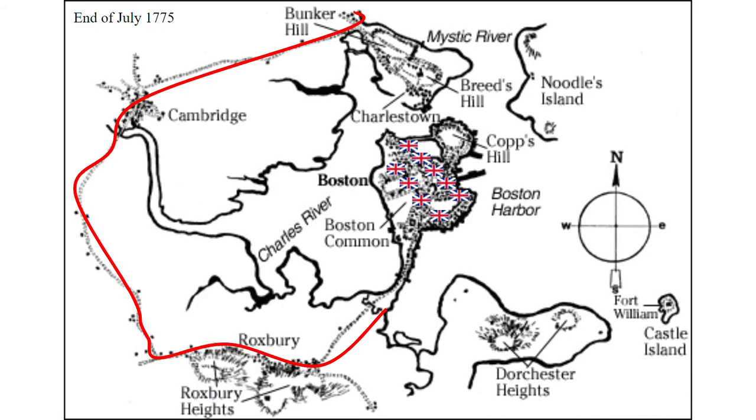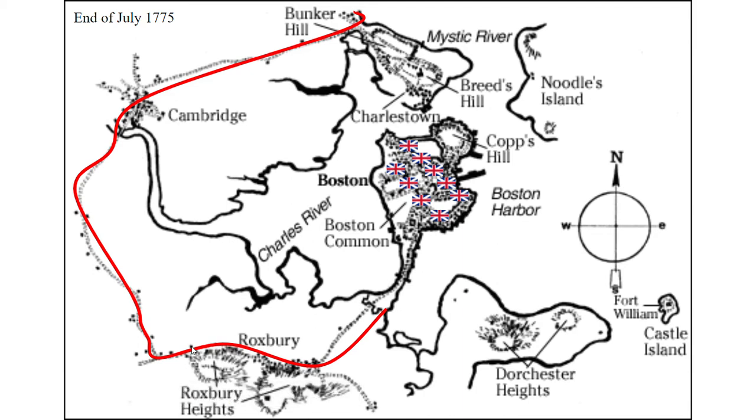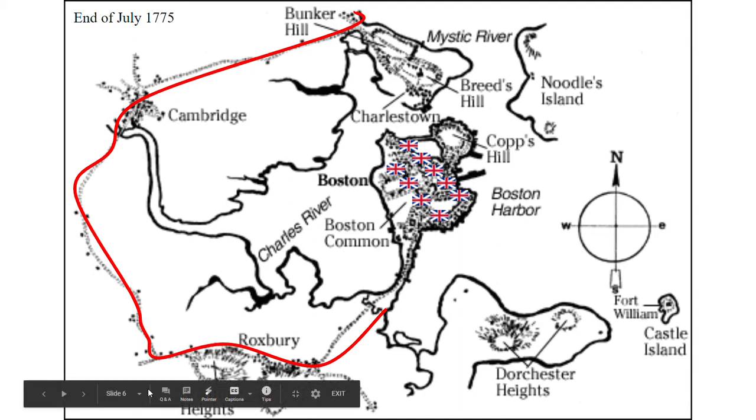So this is the end of July 1775, and there were about 2,000 more American troops, or riflemen, coming up from Pennsylvania, Maryland, and Virginia. And they didn't really have rifles in New England, so this was a new thing. So the British kind of underestimated them. There's the flag, there's that.